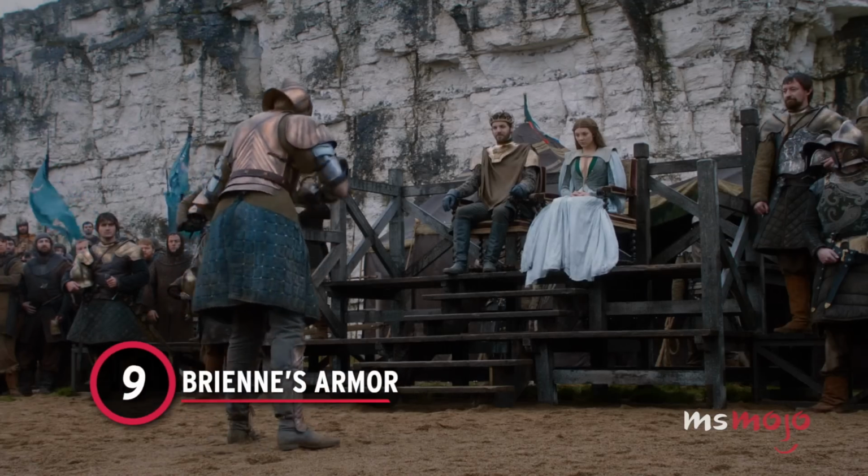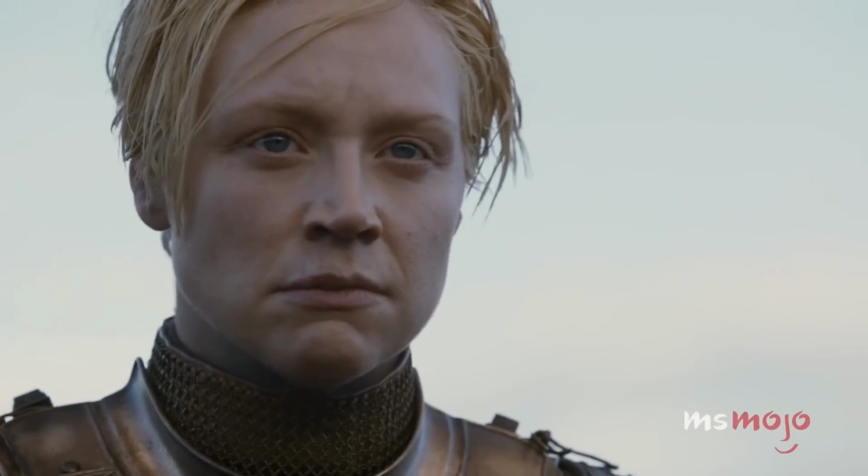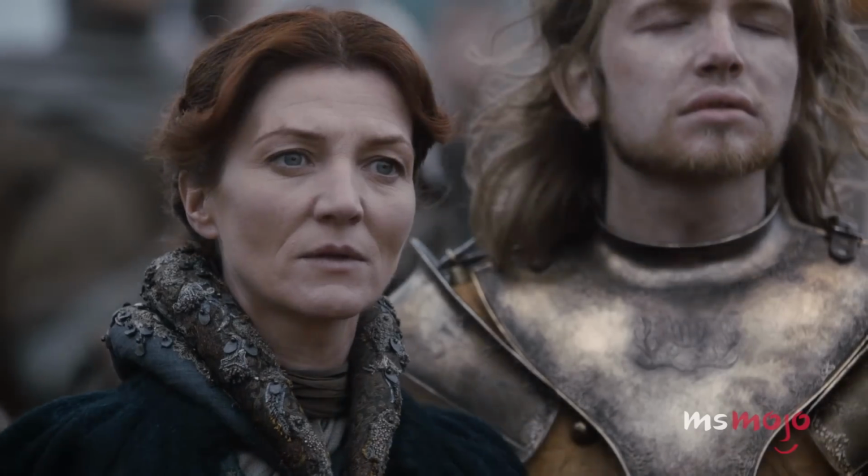Number 9. Brienne's Armor. Daemon's armor is perhaps the showiest we've yet seen in Westeros, but Brienne's is the most iconic.